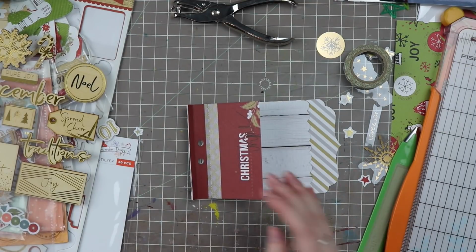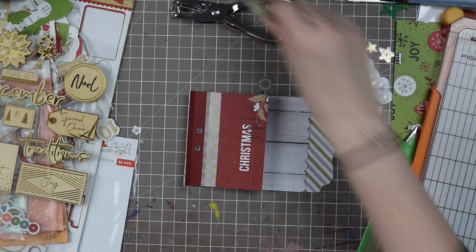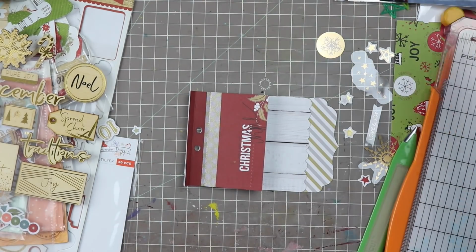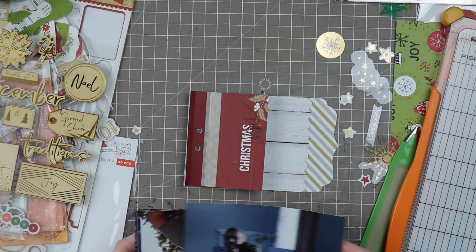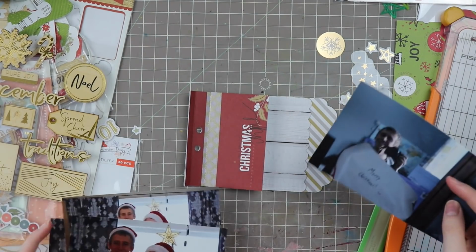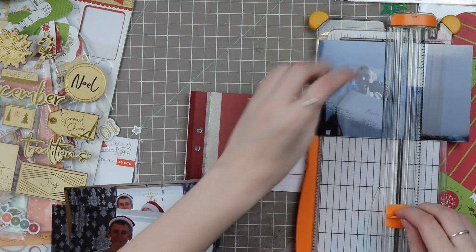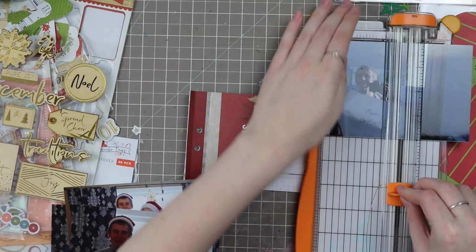So, working with my new hinge, I'm just giving it a little play to see if it works the way I think it will. Luckily it did, and it does work well on the album as well, which is really nice. So I have a couple photos picked out to see which ones would fit on these flaps. I knew it would be very difficult to find one to fit underneath this first flap because I didn't want it to stick out. So this photo is actually a surprise sort of to me.